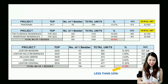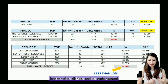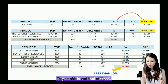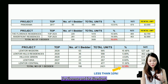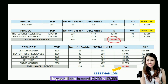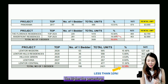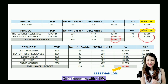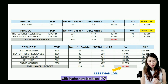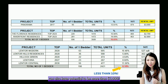So earlier we mentioned Panorama is the one that is closest to us in terms of the distance and the rental amount. So with Panorama, their weightage is 13% in terms of one-bedder. They are able to rent it out at 3,000. For Florence and for Riverfront, their weightage is 15 to 19%, averaging around 16%. They are still able to rent at 2007 to 2008. I'm sure by now you're starting to see a bit of relations. The higher the percentage, the lower the rental, right? So for Panorama, with a 13% is renting at 3,000. So the question is, with Lentor area less than 10%, do you think the rental amount can also have potential to be more than 3,000?